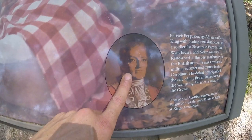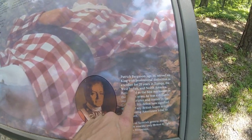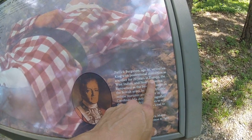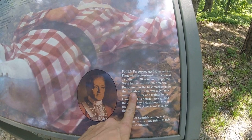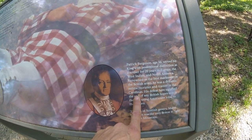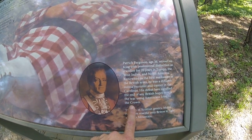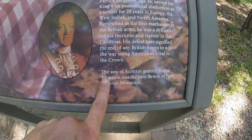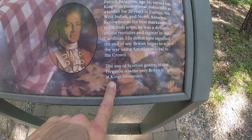There he is. Patrick Ferguson, age 36, served his king with professional distinction as a soldier for 20 years in Europe, the West Indies, and North America, renowned as the best marksman in the British Army. He was a dynamic militia recruiter and trainer in the Carolinas. His defeat here signified the end of a British hope to win the war using Americans loyal to the crown. The son of Scottish gentry, Major Ferguson was the only Briton to fight at King's Mountain.